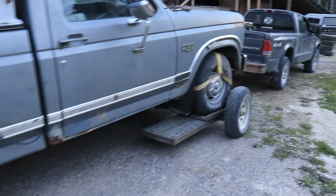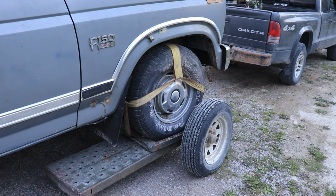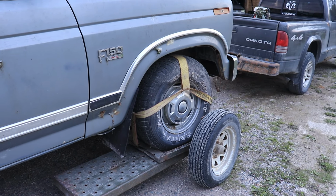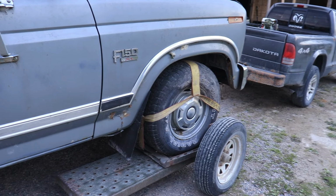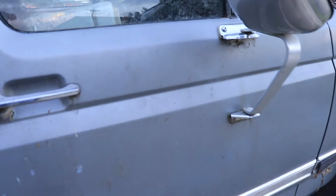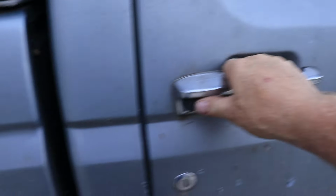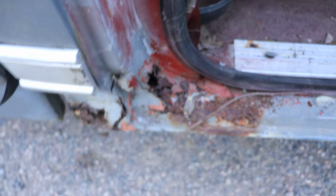And here's what the front looks like. The front tire. Brand new rotors and pads on the front. Looks like brand new calipers, and park brake cables. It does need the mirror fixed on it. But here's what it looks like inside here. It needs a little work right there. It needs a little work there, but that's nothing I haven't fixed worse.